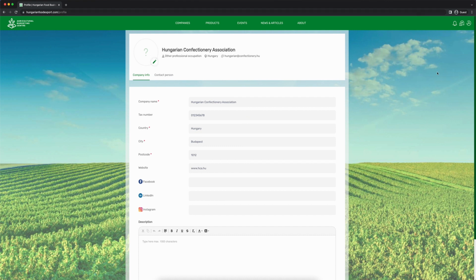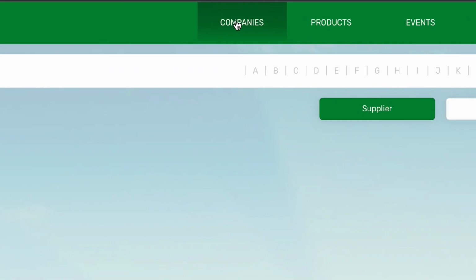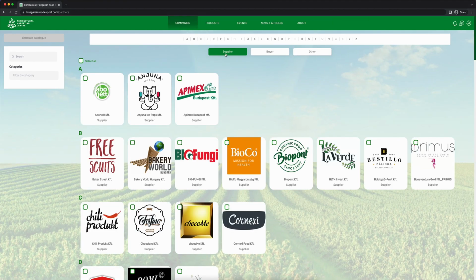Please do not forget to upload your company logo, add your social media accounts, and the photo of your company's representative. After having refreshed your account, you can start browsing among export-ready Hungarian suppliers.